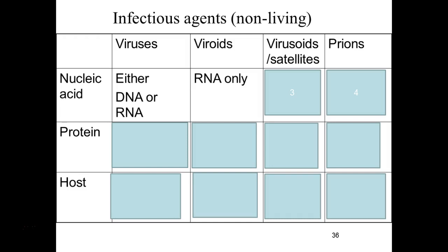Viroids are satellites. Viroids, their definition is RNA only. Satellites, we found, could be DNA. So this is one of those gray areas of newer research, right? Where we're like, what are these things? I've noticed that the term viroids is getting phased out in the literature, and you're seeing more satellites. The problem with that is satellites can be RNA or DNA. Prions, no nucleic acid at all.